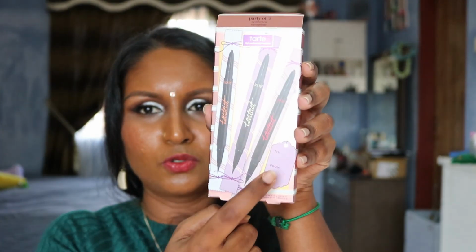So it comes in black, brown, and also burgundy. I've never tried burgundy. I really like the thought of burgundy, so this is a good time for me to try. It also says "to" and "from", so you can just give this as a gift. And inside it's also wrapped very nicely as a Christmas gift.